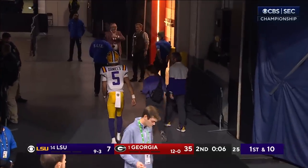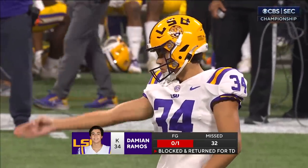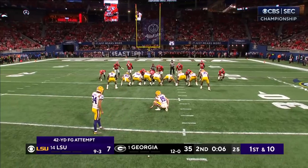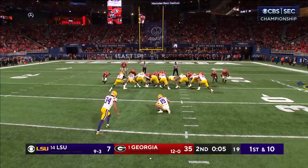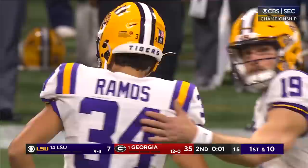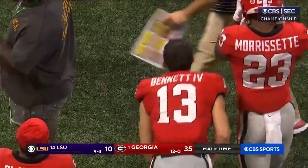Ramos will try from 42. The one that was blocked was a 32-yard attempt. Try to get some points here to close the gap a little bit before halftime. Ramos drills it. Good kick, and the rush was excellent by Georgia. They got close to him, but he put it through.